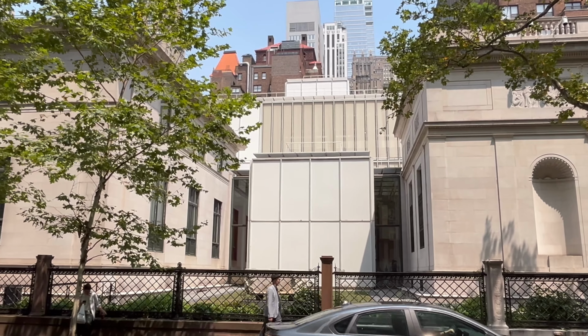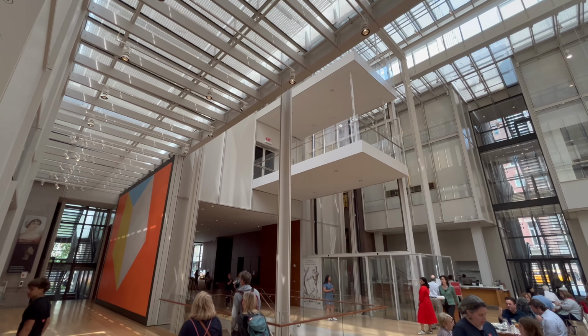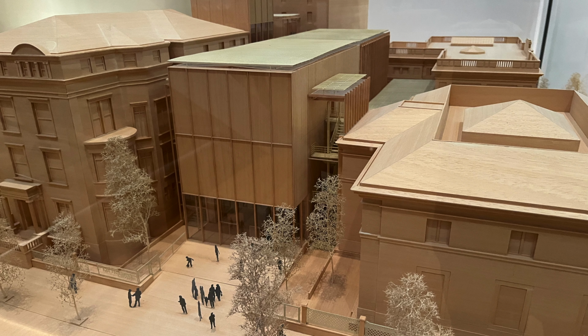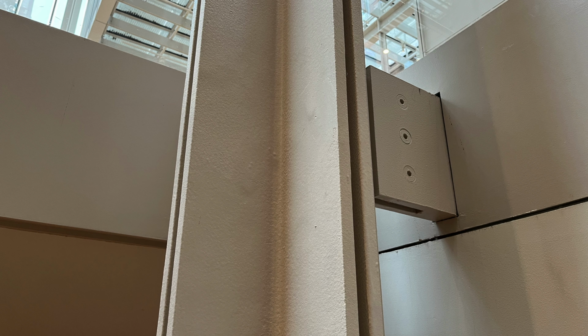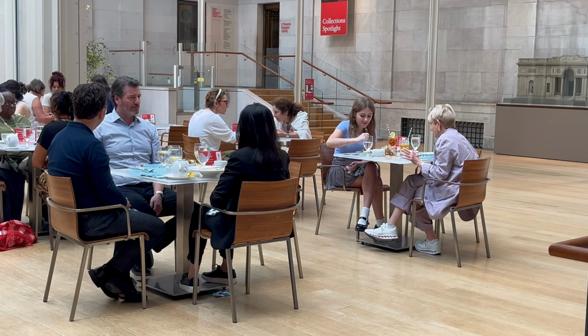The museum project increased exhibition space and added visitor amenities. The design, completed in 2006, integrated the Morgan's 3 historical buildings with 3 new steel and glass pavilions connected by a central court. Stop by the cafe and see this building while you're in New York City.